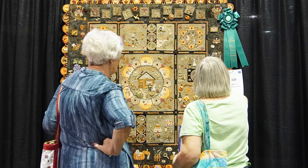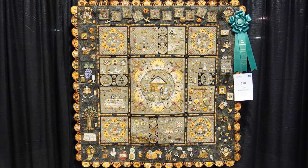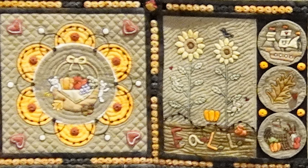This next quilt received an award for best hand workmanship. This was an awesome quilt made by Aki Sakaya from Japan, and it was called Happy Thanksgiving. It was hand quilted as well as hand appliqued with embellishments and hand embroidered as well as hand pieced and hand quilting, as I said. So this was a beautiful quilt that had a lot of detail to it. So there's several photographs attempting to show some of that detail in this particular quilt.